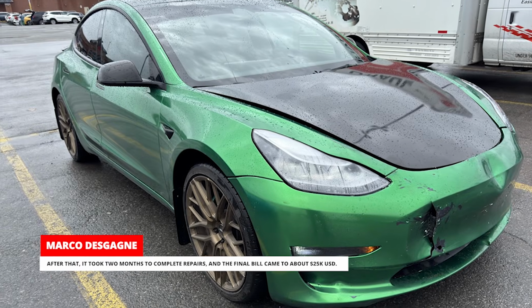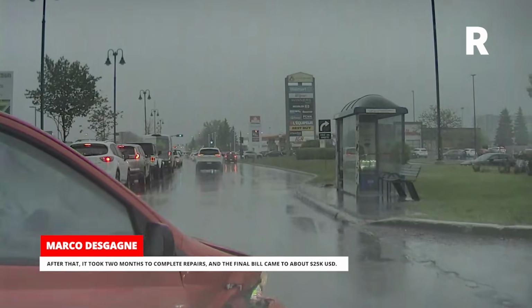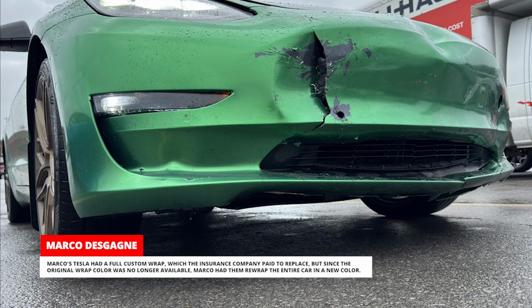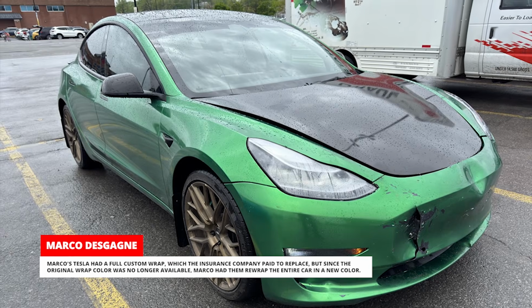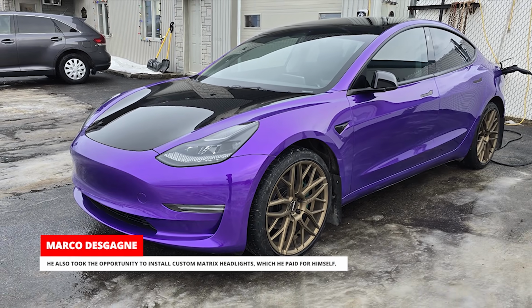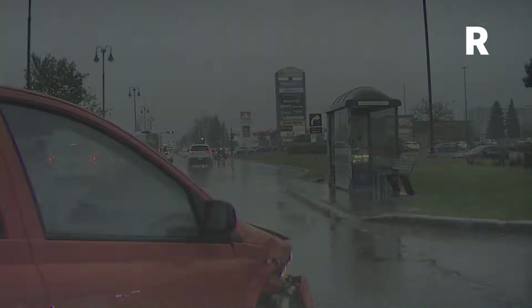After that, it took 2 months to complete repairs, and the final bill came to about $25,000. Marco's Tesla had a full custom wrap, which the insurance company paid to replace, but since the original wrap color was no longer available, Marco had them rewrap the entire car in a new color. He also took the opportunity to install custom matrix headlights, which he paid for himself.